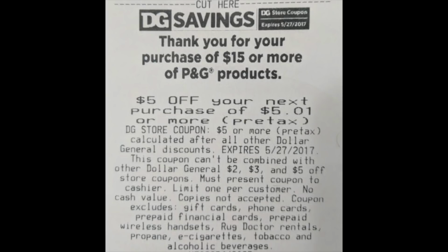We have the promotion running of spend $15 on P&G products, and the Gain line is working. You're going to get one of these at the bottom of your receipt. This is an older one from 2017. This deal pops up every odd once in a while, but it has to be $15 of stuff before tax. So that's why the math is a bit augmented in that last one. That's why we're grabbing two of those items at $3.95.